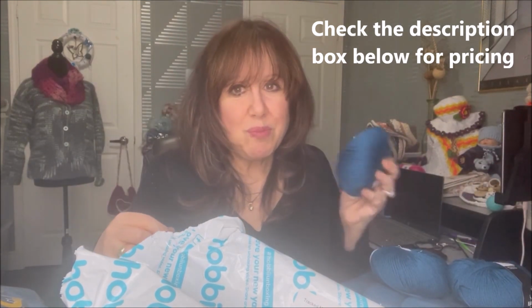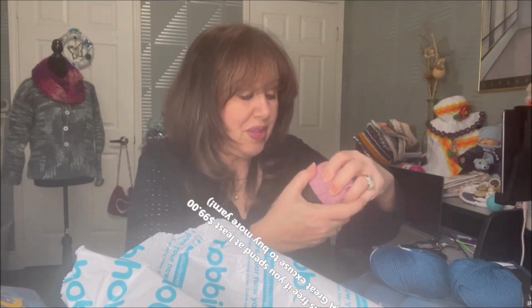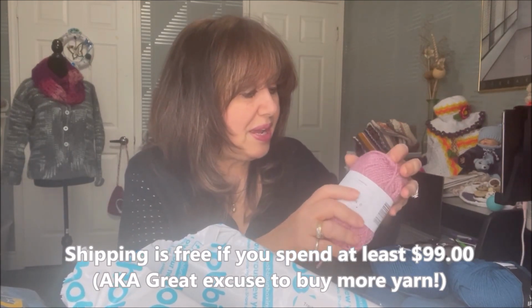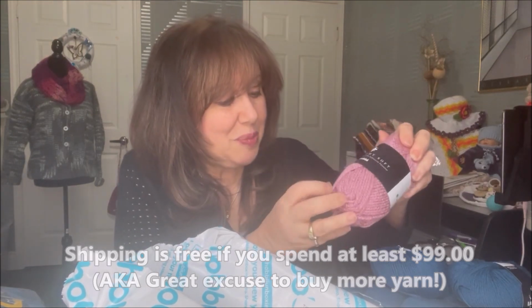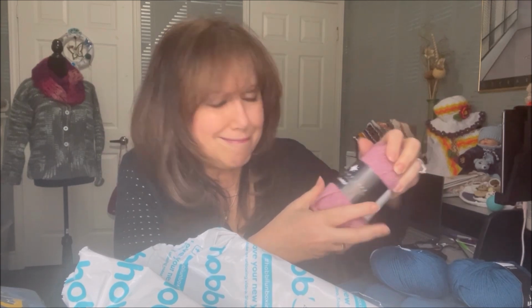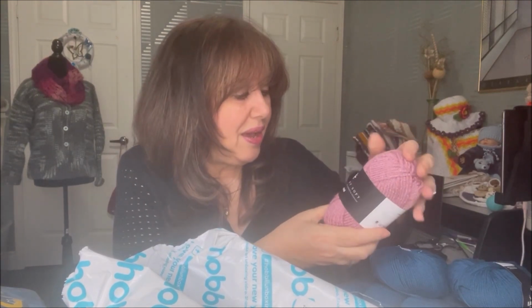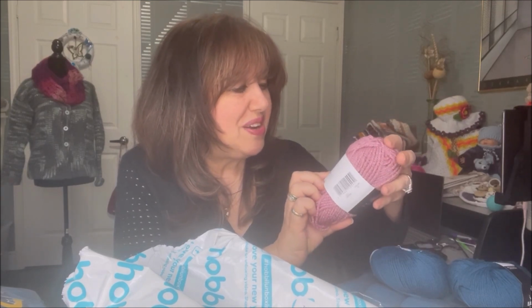So this was the main purpose of this order. And then I saw some sales and I thought I'm going to try other yarns. So I bought this Starlight Soft and I really thought there was going to be sparkles in it. And I don't see any. I'm not sure what this does.